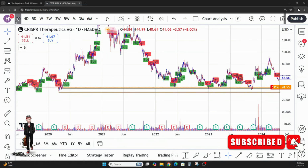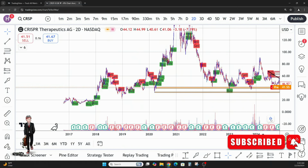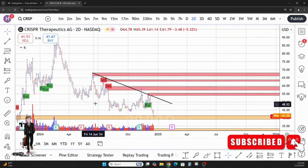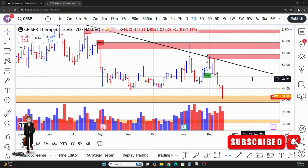Let's look at this on a different time frame though. Let's try to put this on a probabilistic basis. What percentage would you give the market in Crispr that it will hold that pocket of buying? What would you give it? Is it 50-50? Is it 40-60? 40% chance that the market will hold that pocket, 60% chance that it won't? Is it 30-70?